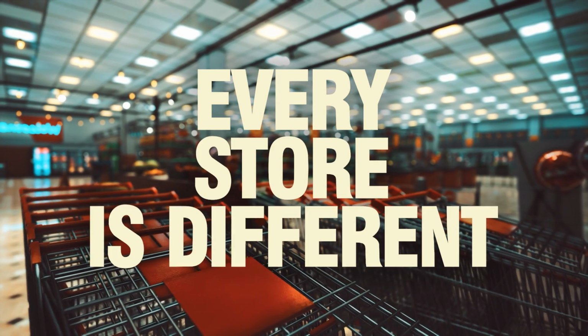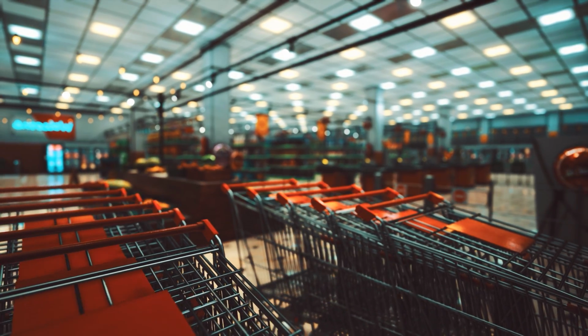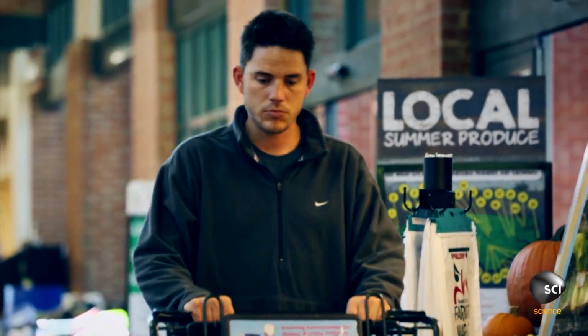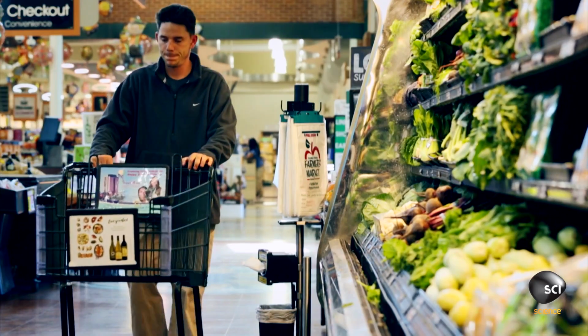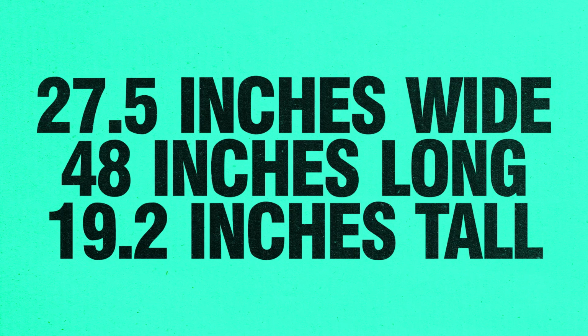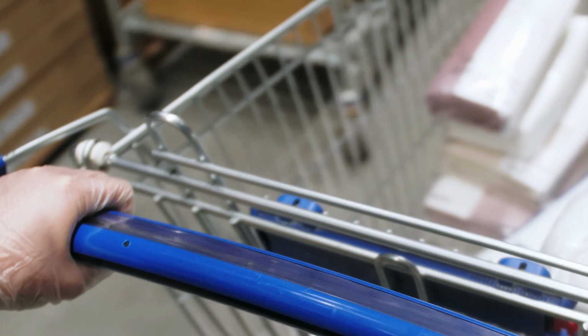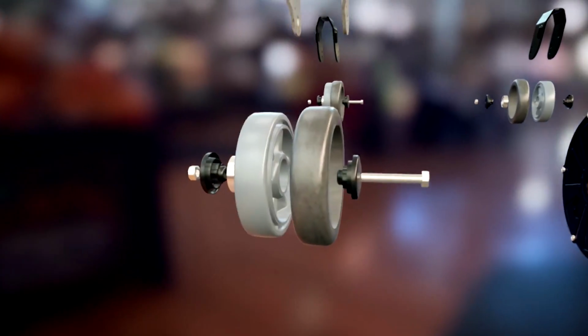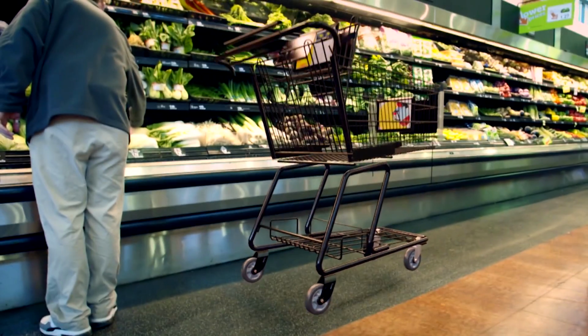And every store is different, right? So shopping carts also come in various sizes and weight limits. Each of them can be tailored for different shopping needs. But let's talk about the typical metal cart first. It measures about 27.5 inches wide, 48 inches long, and 19.2 inches tall. And a large cart can hold up to 350 pounds, depending on wheel strength and the thickness of the metal.